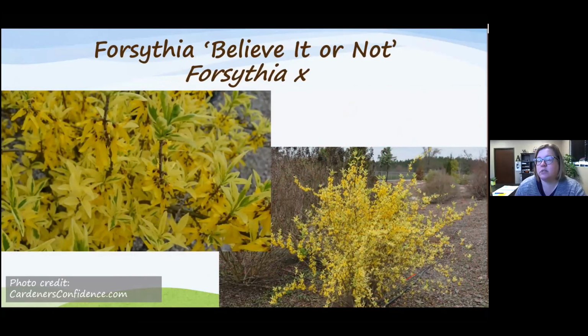Now, don't hate me for putting Forsythia in the presentation. I do kind of like Forsythia. They're kind of like the harbingers of spring, because when the Forsythia bloom, spring's finally gotten here. But this one you can have yellow all year round, because this one actually has variegated foliage.